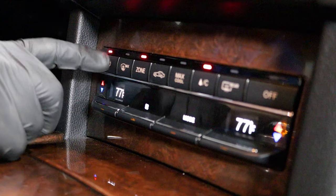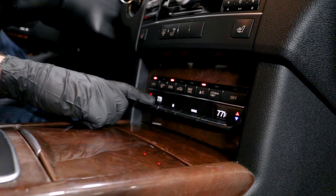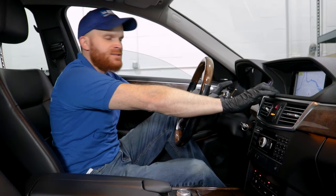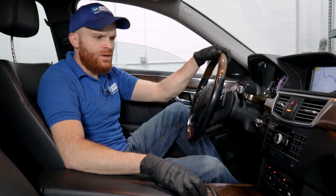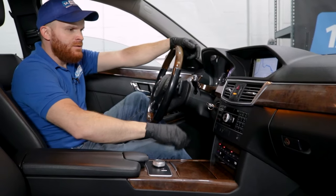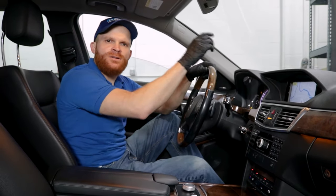You come over here, you press auto. The vehicle should set the temperature for the inside of the cabin to 77. What you might notice is for some reason there isn't warm temperature coming out of the heat vents. It's basically only coming out cold. Well, why is that? You crank it up a little bit further. 81, 82, 83. Still cold. Well, that's annoying. Let's get under the hood.